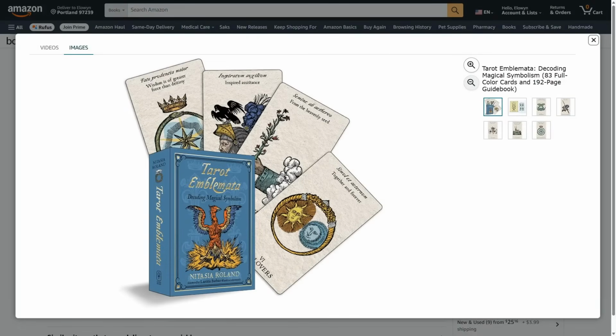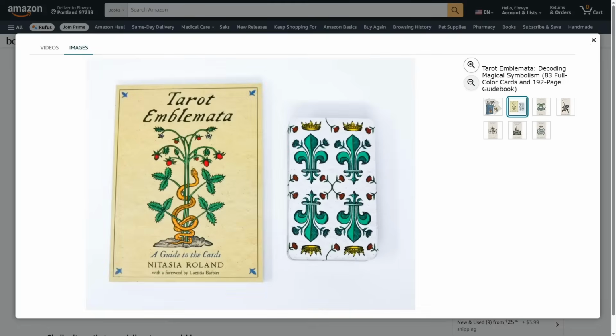So here we can see what looks like a mock-up of the box. I'm assuming this is going to be a hard box. And we have a nice cover on that box there. I wonder if that gold will be shiny or not. Kind of curious. So here you can see an example of some of the cards. And it looks like that would be the guidebook. And there are the backs of the cards.